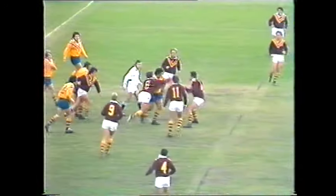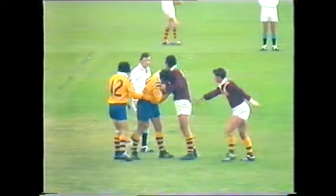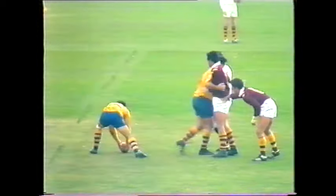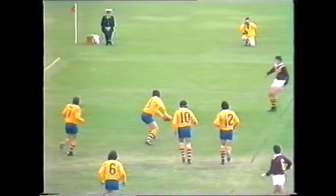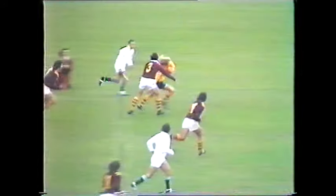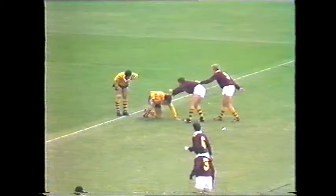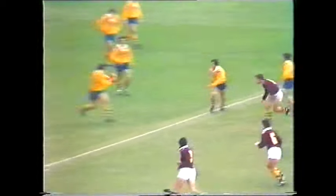McMartin to Beetson. Beetson makes a bit of ground. 12 or 13 metres in country's half. McMartin at dummy half. Stevens through McCarthy, right out to Schubert on the wing. Schubert around Fay, but good tackling by Cronin on the country quarter line. Country, 5 scrums to country, 4 to Sydney. So Dagwell doing very well.